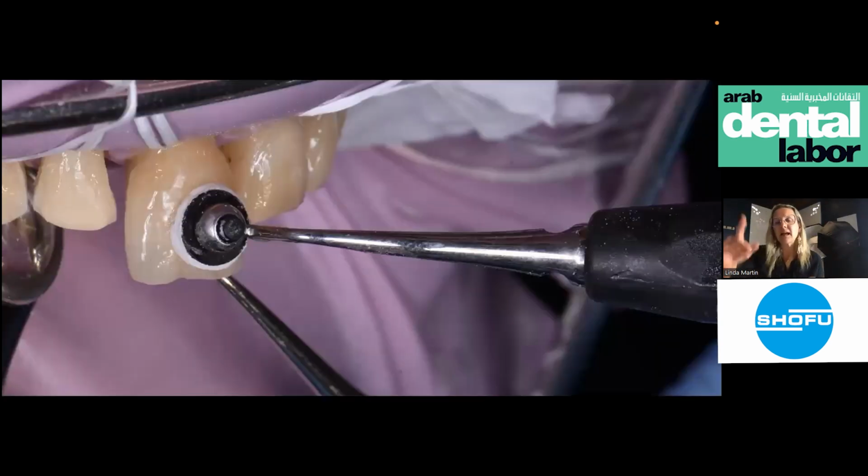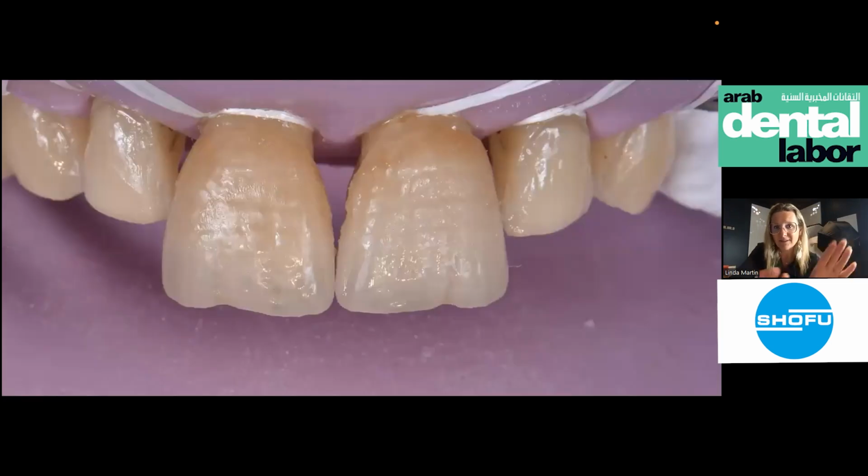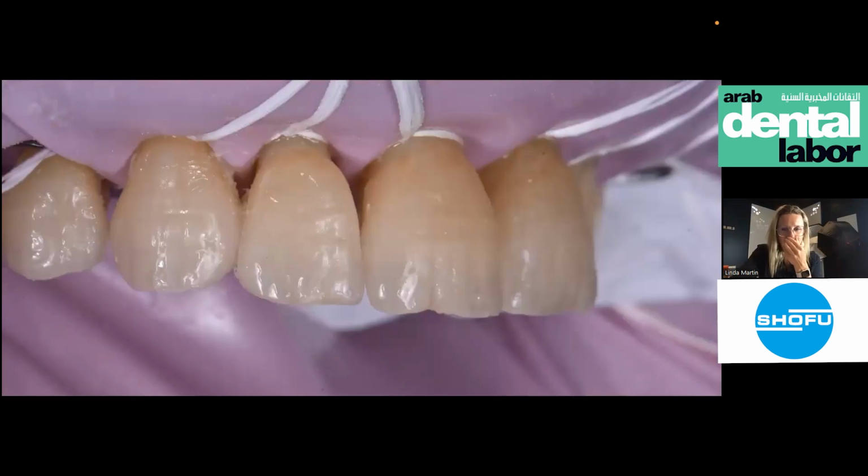So here you can see I have two different instruments. It's Optrasculpt from Ivoclar Vivadent with some pad. I have to stick some pad at the same time to be sure it's the right place. And photopolymerization. Okay, I do the other central incisor, and after I bond the rest. Okay.